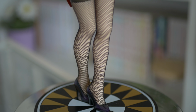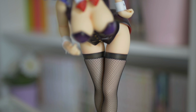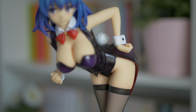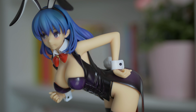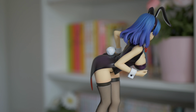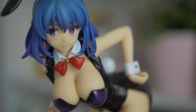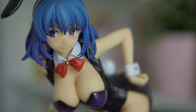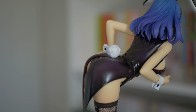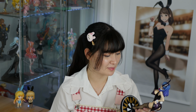She has real tights. They're only thigh highs, but I think it's really cute. But the real fabric can be kind of rare for non-quarter scale figures. I think her outfit is really cute. It's more of a casino feel for a bunny figure. And I love her face on this figure as well. I love her little blushing cheeks, and the little white highlights on them are so precious. And I also love the gradient of the blue in her hair. I think that's really pretty.